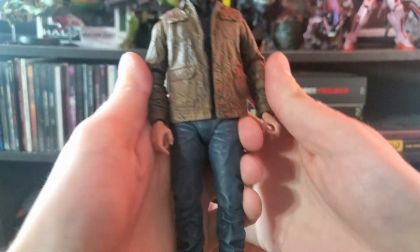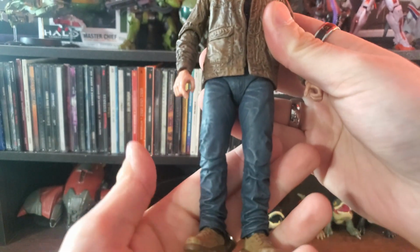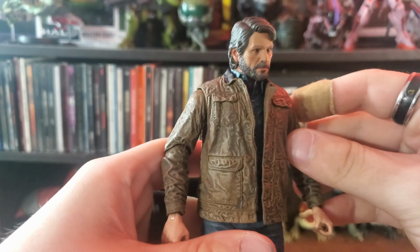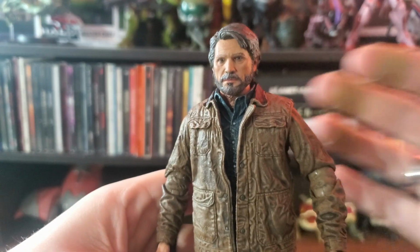But overall, very happy with the range of motion in the legs, and overall very happy with the range of motion throughout his entire body. There's a few things I'll nitpick later in the video, but overall very happy.